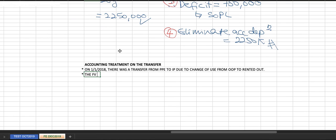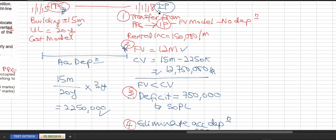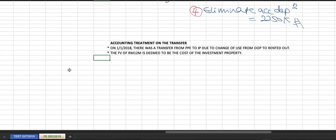So next, we'll talk about the fair value here, 12 million. So kita akan kata the fair value of RM 12 million is deemed to be the cost of the investment property. Because on this date, the building is now an IP. Therefore, the fair value on this date is deemed to be the cost of the IP. Now, this depends on the question. If the transfer is IP to PPE, your answer would be the fair value is deemed to be the cost of the PPE. So you have to check what the asset is on this date. If it is IP transferred to PPE, that means this is a deemed cost of the PPE. Alright, so for this question, it is a deemed cost of the IP.